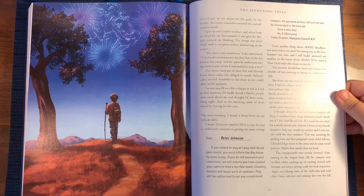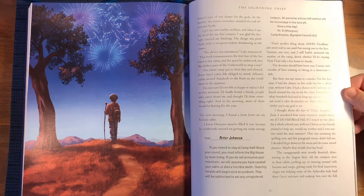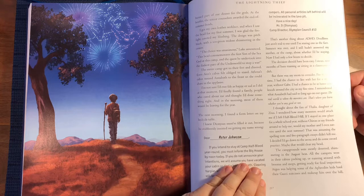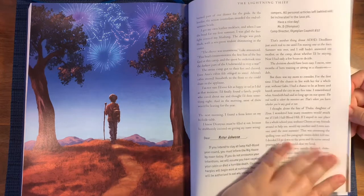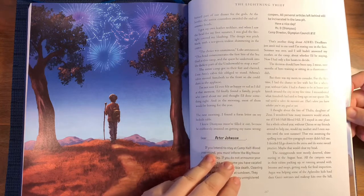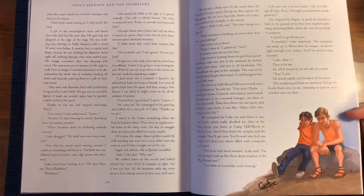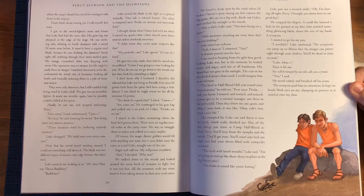The campgrounds were mostly deserted, shimmering in the August heat. All the campers were in their cabins packing up or running around with brooms and mops, getting ready for final inspection. Argus was helping some of the Aphrodite kids haul their Gucci suitcases and makeup kits over the hill, where the camp's shuttle bus would be waiting to take them to the airport. Don't think about leaving yet, I told myself.